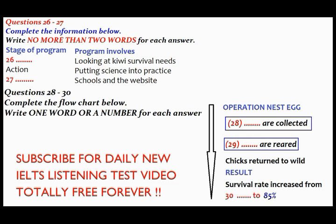So far, it's proving successful. And since we started the program, some 34 chicks have been successfully raised this year, and their chances of survival have increased from 5 to 85%. However, it's not time to celebrate kiwi survival just yet. About 95% of kiwi chicks still don't make it to 6 months of age without protection, which is why Operation Nest Egg is so important. And we ask you to give generously today.